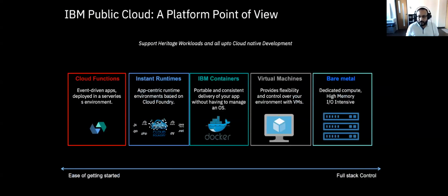Now, just to give you a very high-level view of the various ways in which you can deploy applications, and I'll relate this back to the enterprise migration story that I started with. If you look at all the cloud providers, there are different platform points of view, different ways in which you can deploy applications. IBM has taken a slightly different approach to public cloud than AWS or Azure or Google. We made an acquisition a little over 6 years ago of SoftLayer.